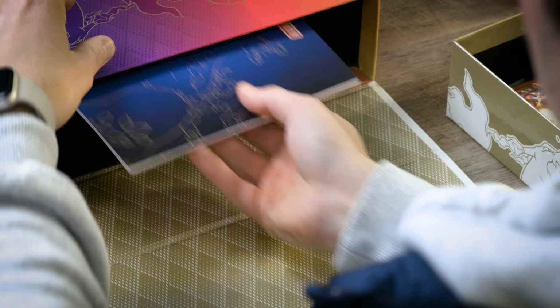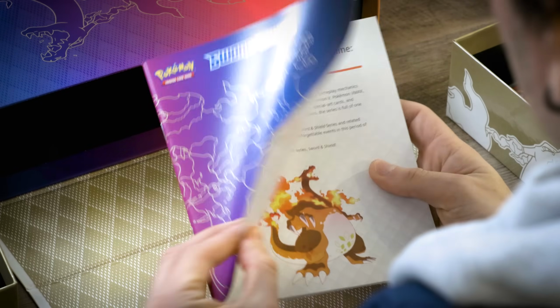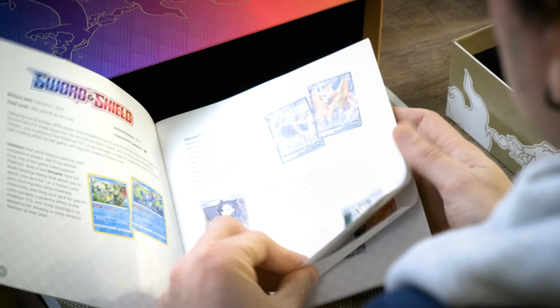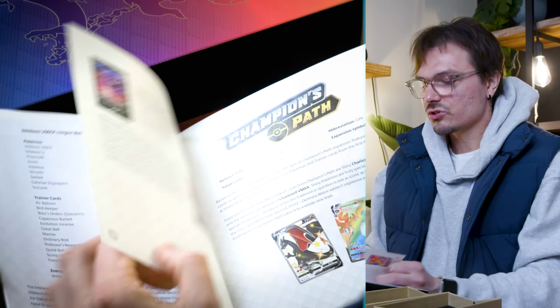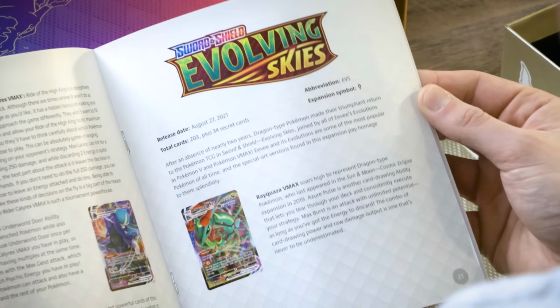Oh, and sorry, we do have one more thing, which is a bit of a playbook of sorts where it has everything about a Sword and Shield retrospective. So this is very much, I'm just looking at this, guys. It goes through Rebel Clash. It goes through Darkness Ablaze. It goes through, you know, Champion's Path. Pretty much everything. There's Evolving Skies, the most iconic set of Sword and Shield.